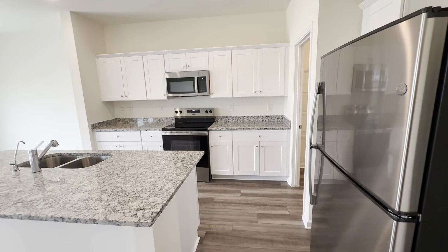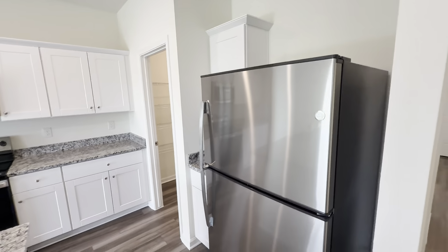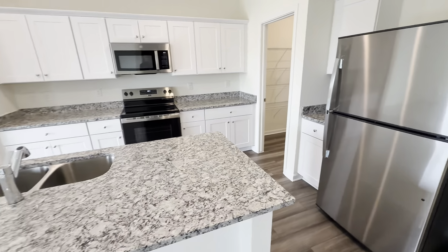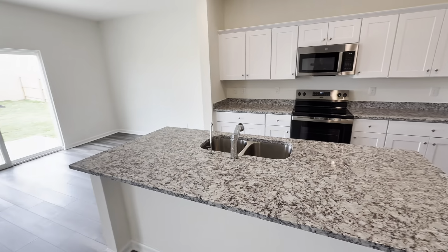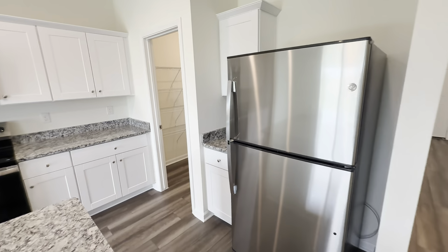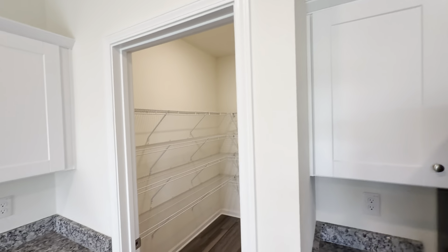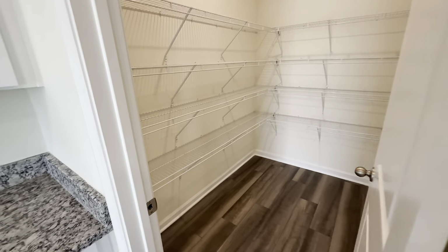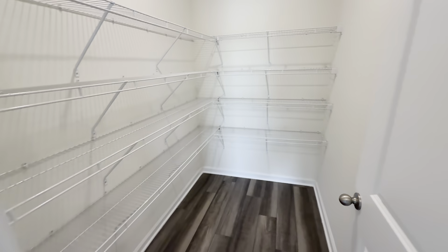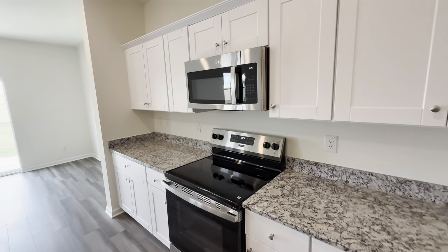So really nice kitchen setup. The cool thing that they're offering here with Starlight is all the appliances are included. So what you see is what you get here. Stainless steel, great island setup, and just this flows right into the dining room there to the left. And also take a look at this pantry area. This is a huge pantry for the price point. And so if you like to bulk shop at Costco or Sam's Club, I always mention that in my videos, but that pantry is definitely worthy to house some of those items.